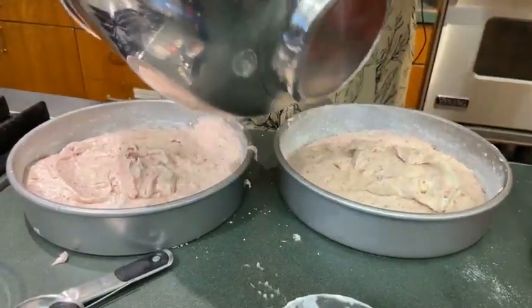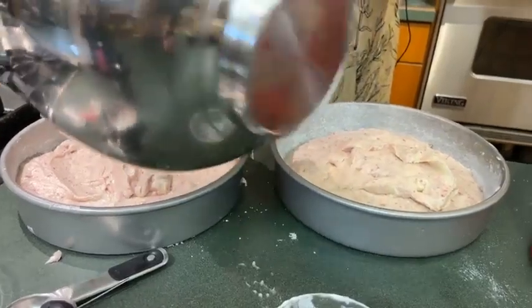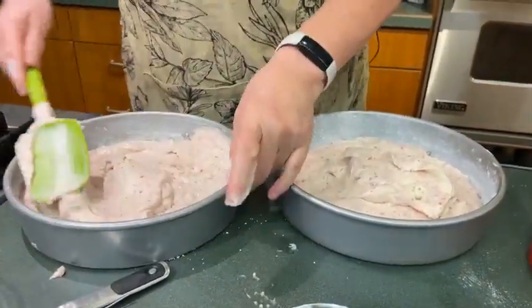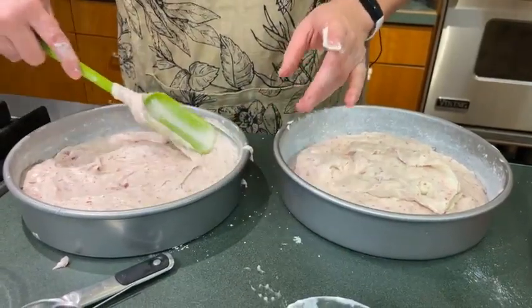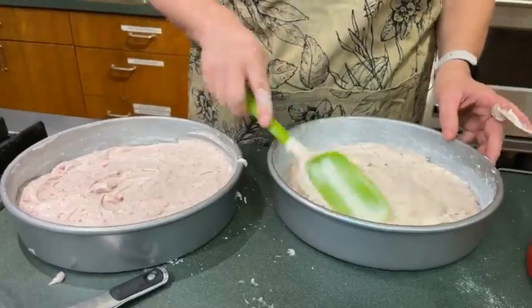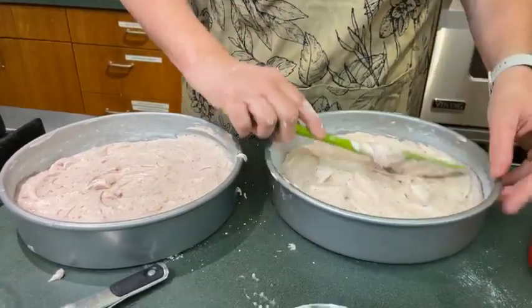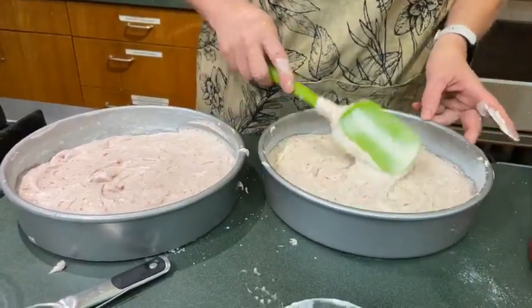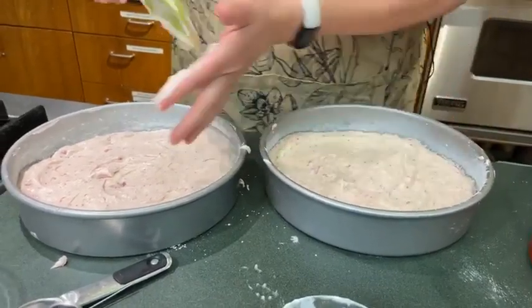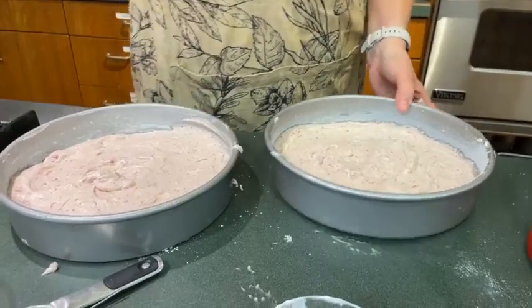And then somebody's definitely going to want to lick the bowl here, because this is really yummy batter. So let's just spread that out gently. You don't want to deflate any of the bubbles that you got in there with the egg whites, because that's part of what helps it rise. Okay, we'll call that good.